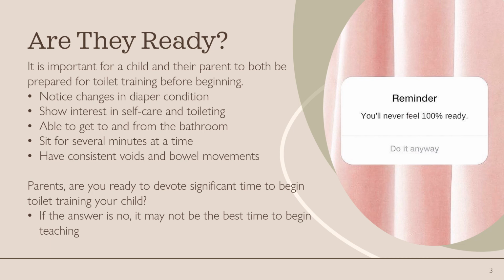One, does the child notice changes in diaper condition? Do they know or feel when their diaper is wet or dirty versus when it's clean? Another indicator that your child is ready for toilet training is that your kiddo is showing interest in self-care and toiletry. That means that they are interested in going into the bathroom, exploring the bathroom. They may be asking questions about how other people in the house use the bathroom, or they may be interested in other self-care routines, such as brushing their hair or brushing their teeth.